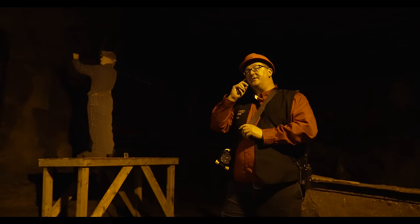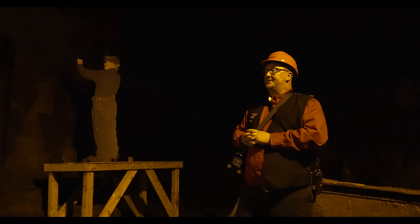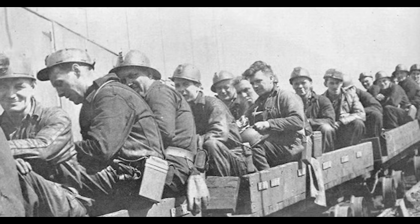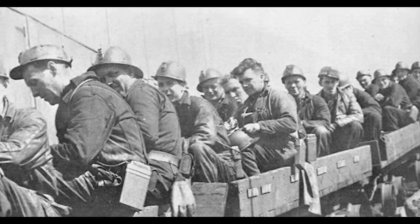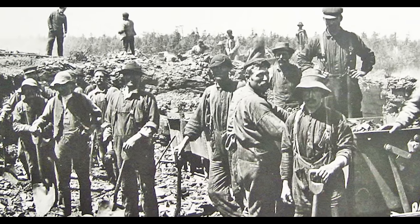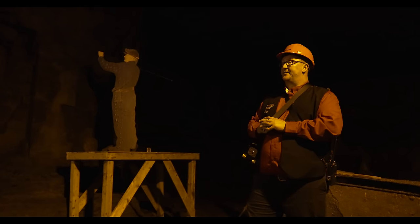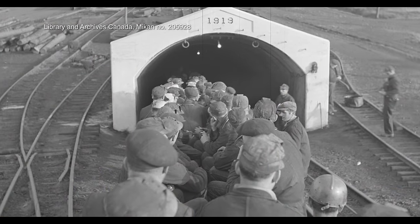In 71 years, the men took out and sold 82 million tons of iron ore. Now that's a big number, but we still have 2.5 billion tons left down here. That's enough iron ore to supply the entire world market for the next 120 years. And that's our story.